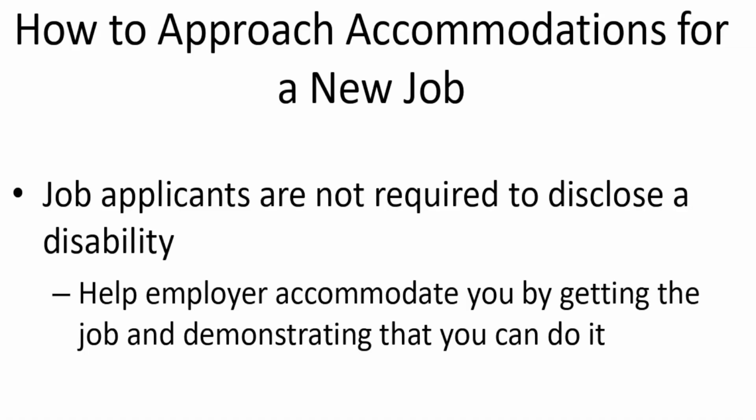And so we're going to talk a little bit about what that looks like pre-employment, so that's before you get the job, so you're making the job application or you're attending the interview, and also during employment, so once you already have the job, what might an accommodation request look like.